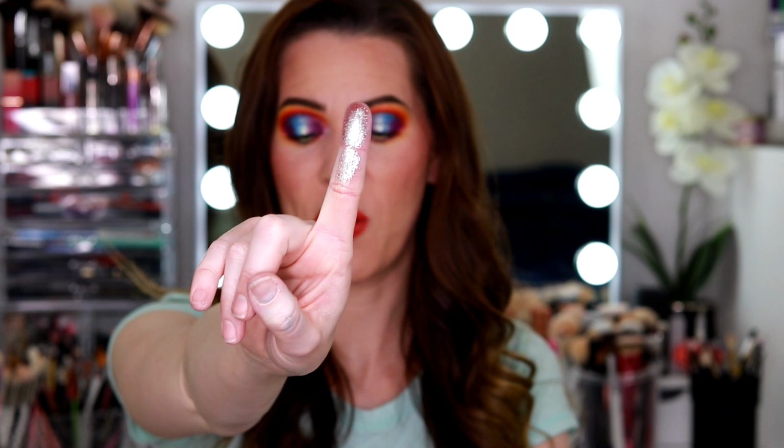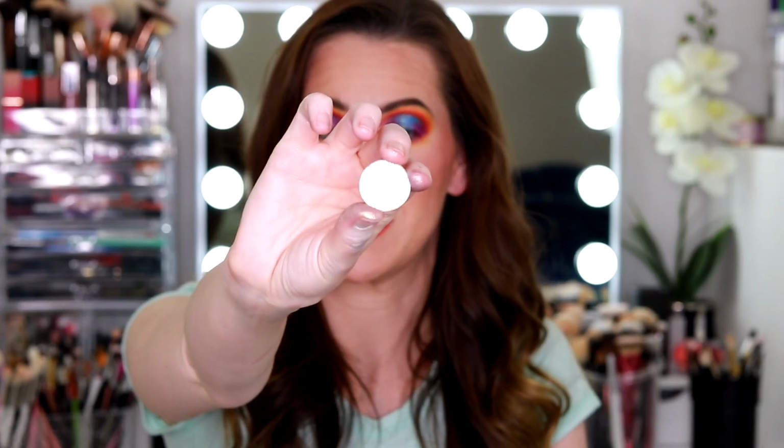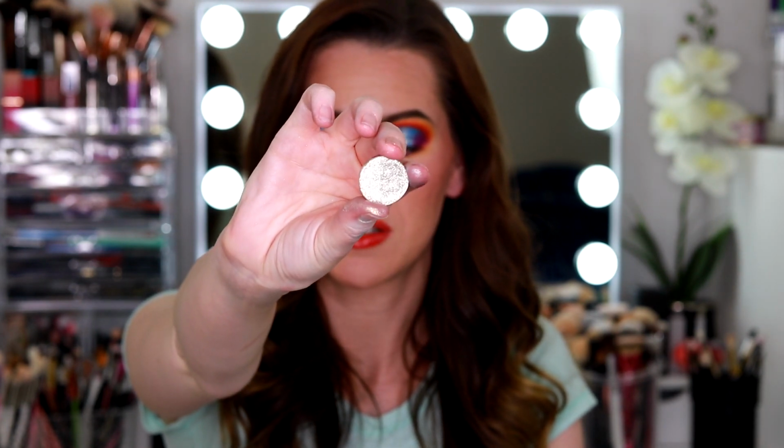And I feel like the wow factor is still pretty fantastic. The next one that I want to show you from Davina is one of her newer ones. This is the most gorgeous, shifty, sparkly, silver eyeshadow I've ever seen. And that's saying something, but it is. Wait till you see this swatched out.